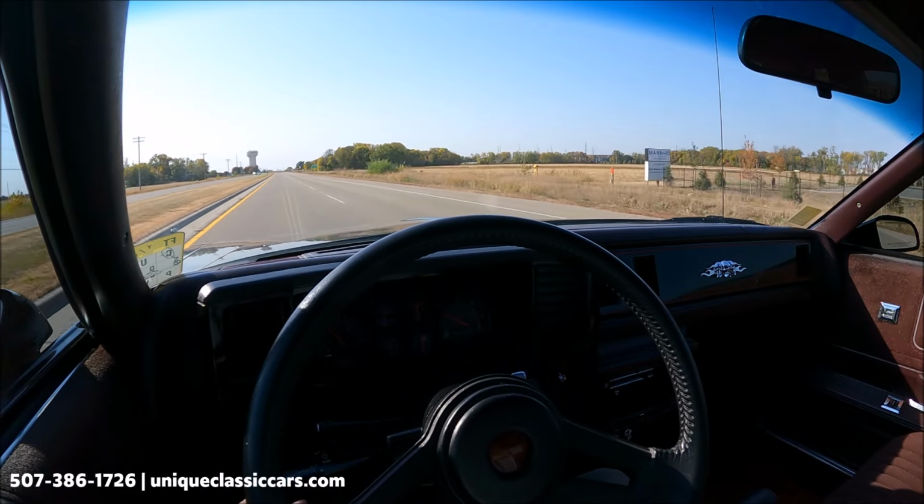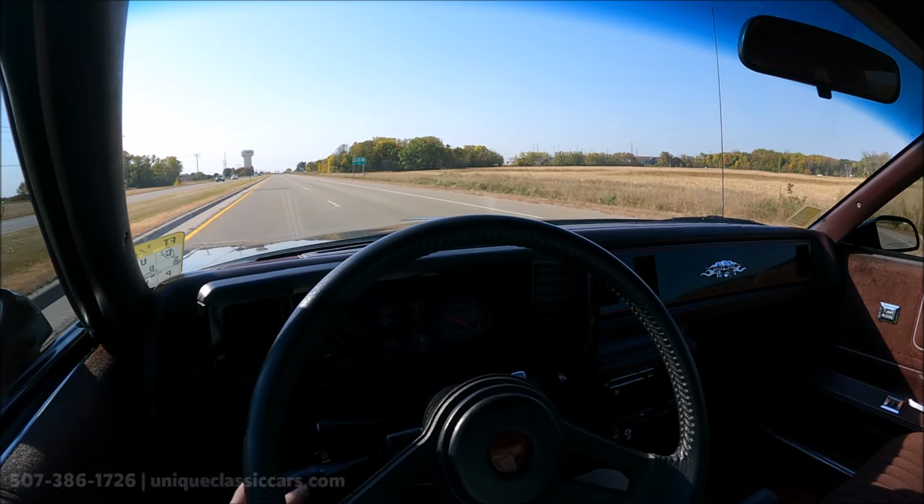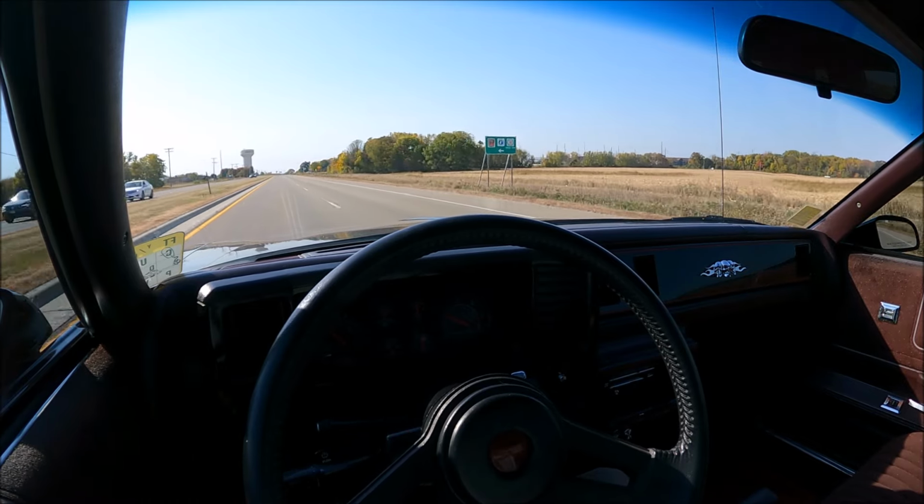If you're looking for a fun cruiser, 1988. Take a look at this Monte Carlo at UniqueClassicCars.com.